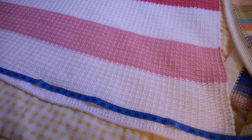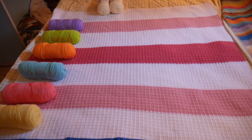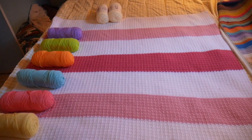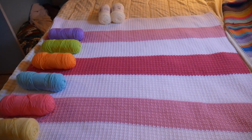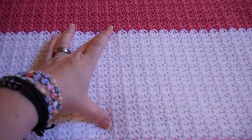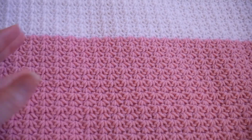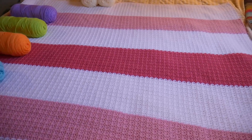Okay, I know the lighting's not the best, but we're upstairs in my room. Okay, and this is the blanket, right? The pink and white one. It goes white, light pink, white, dark pink, white, light pink, and then white. So 7 blocks of color. When I say blocks, I mean a nice big chunk of color, not stripes, okay? So blocks of color, there's 7.